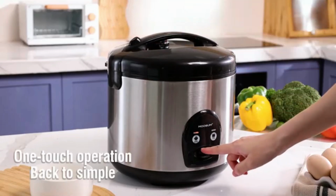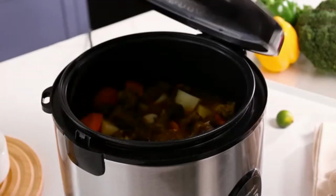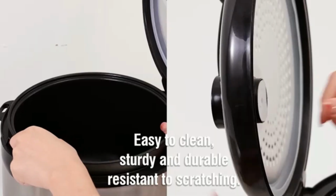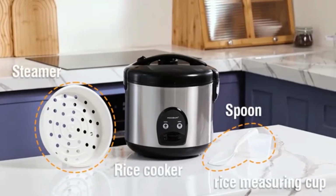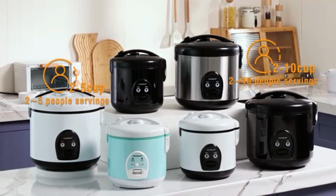Capacity. Perfect cooking up to 3 cups uncooked, 6 cups cooked capacity. Perfect for individual, growing family. Auto warmer. The cooker stops when the rice is ready and automatically switches to keep warm for more than 24 hours, maintaining the good taste of the cooked rice. Food grade guarantee. The inner pot features a ceramic non-stick coating, ensuring food grade safety.